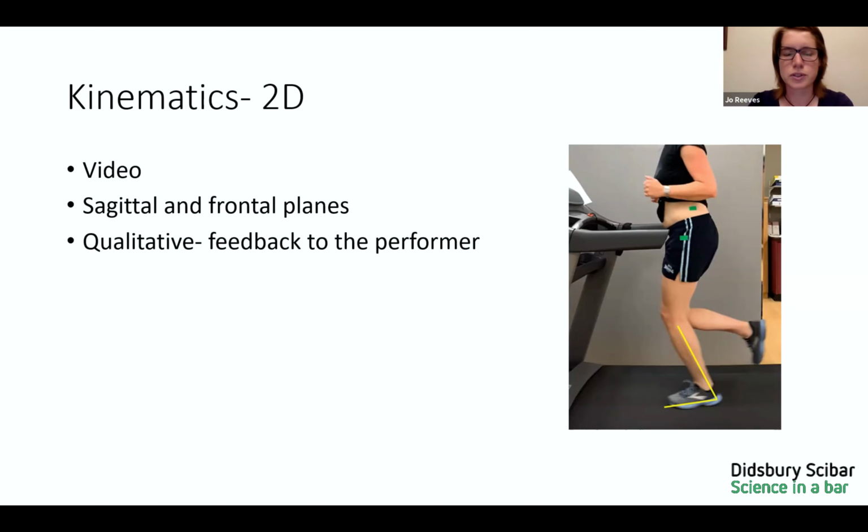So if you're a coach, for example, you can give some feedback to an athlete quite quickly. There's software where you can draw angles and displacement, so changes in a position of something from one frame to another, and that can happen quite quickly.